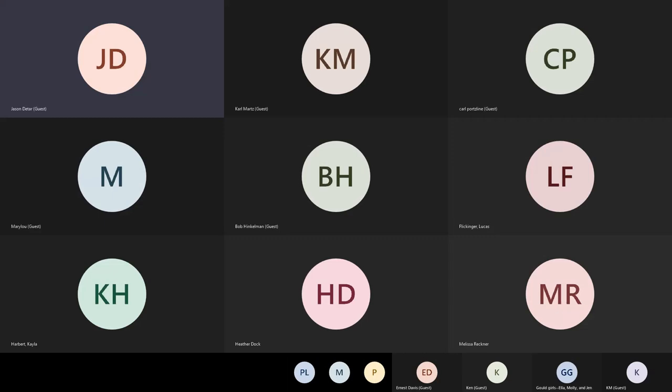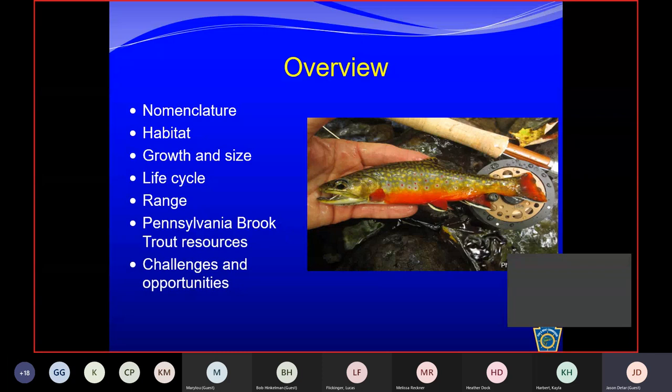We'll talk a little bit about their habitat needs, their growth rates, size of brook trout, just some of their vital rates. We'll talk a little bit about their life cycle, the range here in Pennsylvania, as well as throughout the eastern U.S. We'll talk a little bit more in depth about our brook trout resources that we have here in Pennsylvania. And then we'll wrap it up with some of the challenges that are facing brook trout as we move into the future, as well as some opportunities that we have to try to benefit brook trout.